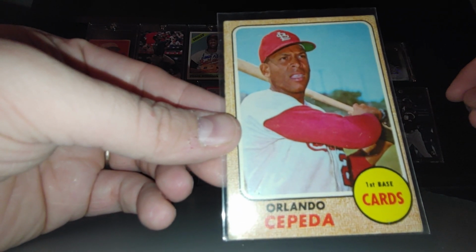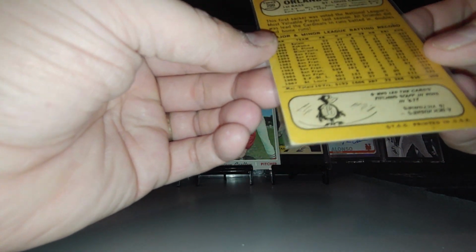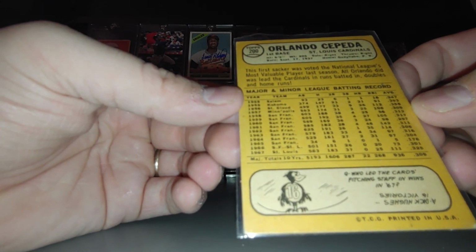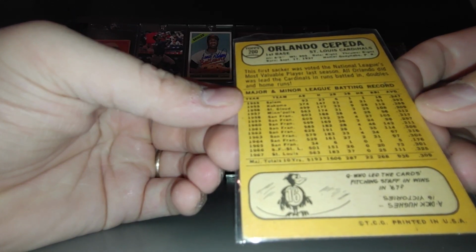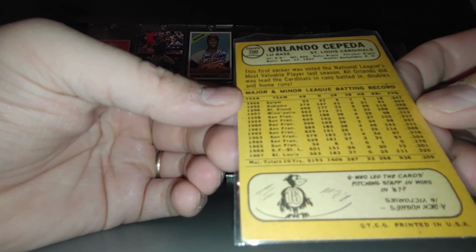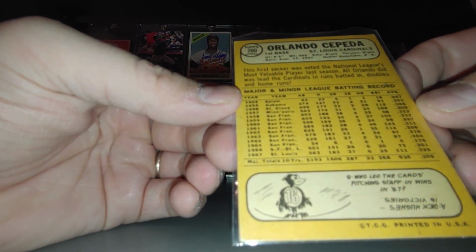First baseman for the Cardinals again. So we pulled in some vintage Cardinals today. Let's see here. St. Louis. He had a good year. 25 home runs, 111 RBIs. Looks like he was traded because it has him in 66 for San Francisco and St. Louis.